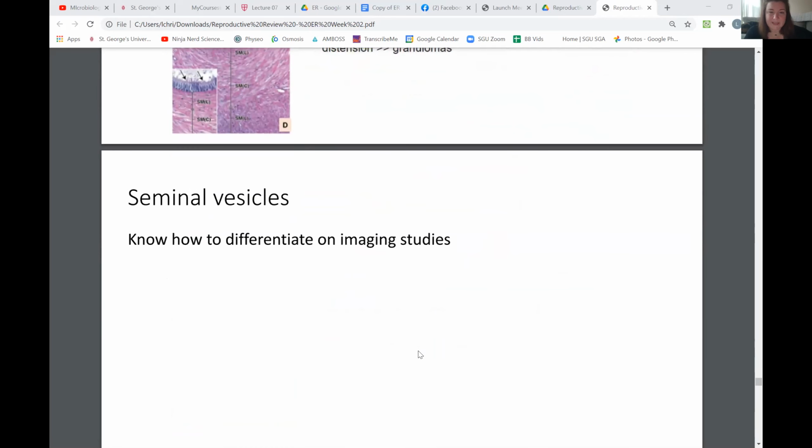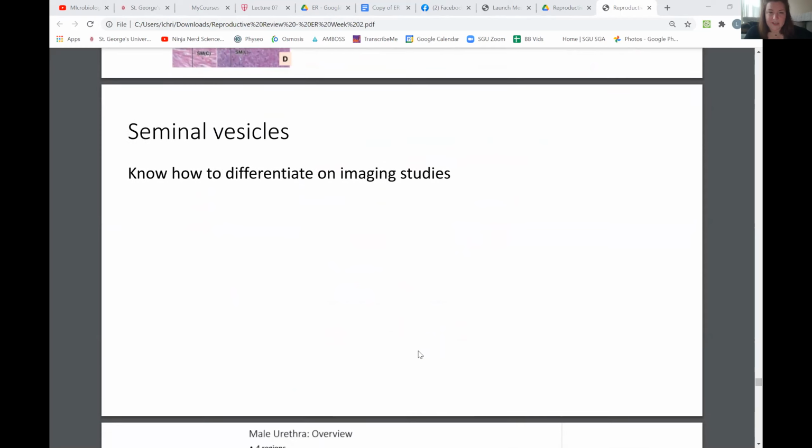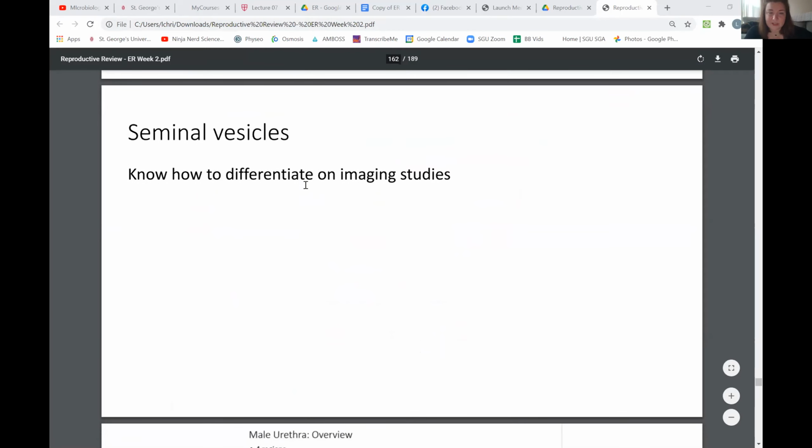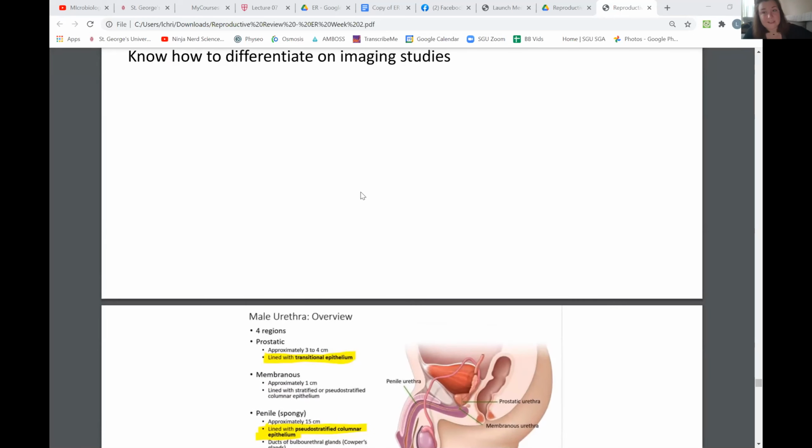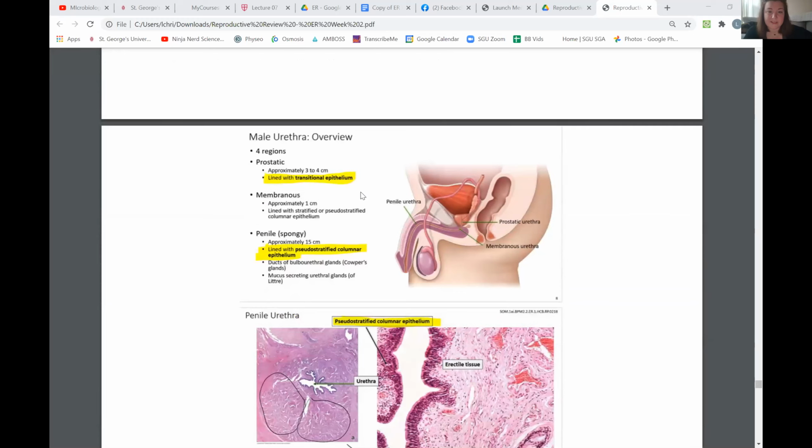Seminal vesicles, the big thing here, I couldn't find it in your histo slides, but you need to be able to differentiate these areas on an imaging study. I believe like a ureterogram, but you need to be able to know the ampulla versus the seminal vesicles. And it can be easy points if you look over that.